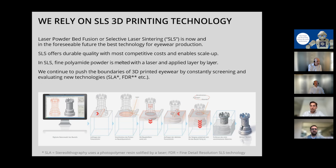So you saw that UMAVO was founded 2015, some years ago. The proof of product since then, I mean, they launched basically printed eyewear based on SLS technology. And since now the product works. It's a product that's long lasting, robust, and I think this is important.